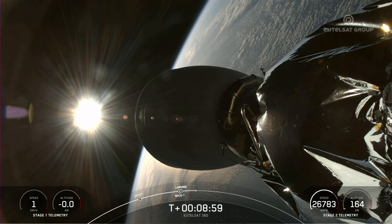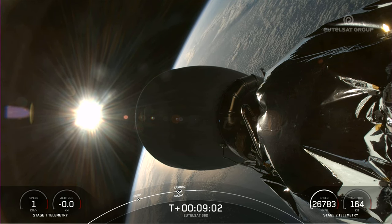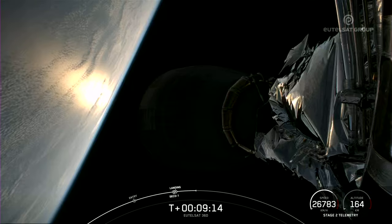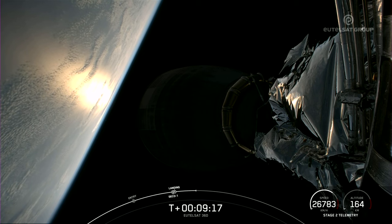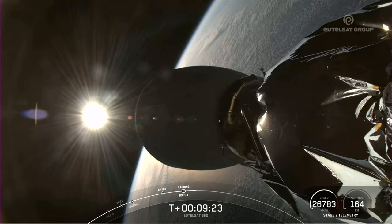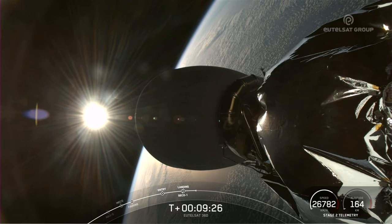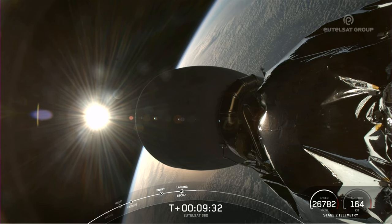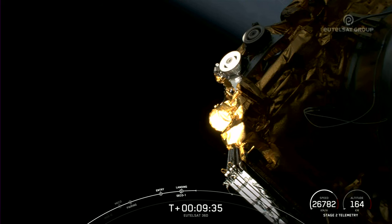Now we still have one more burn of our second stage engine before we're ready to deploy Eutelsat 36D today. In a moment, we'll be going into coast, and we'll see you back here at the T plus 26 minute mark for the relight of our MVAC engine. So until then, sit back and enjoy the space jams. We'll be right back.